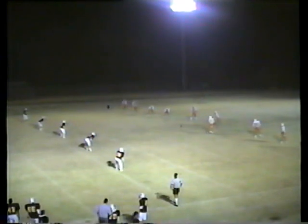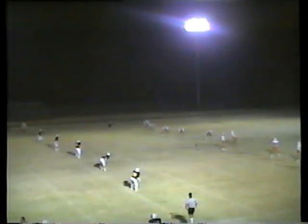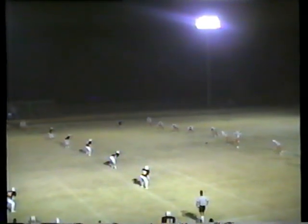Kelvin Dinkins back to receive. He's joined by other Erskine players. Wayne King, wide to the right. Eric Peterson is to the right. The kick appears to be going to Kelvin Dinkins. He feels it. No, it goes to Wayne King, who takes it at about the 15 yard line.